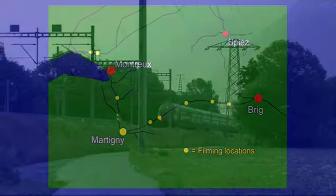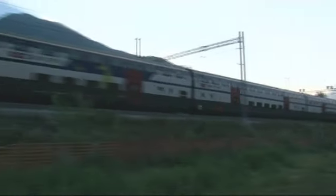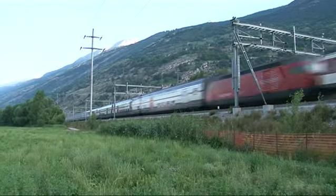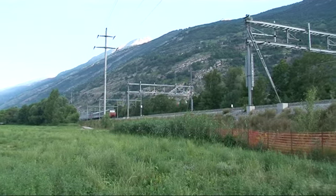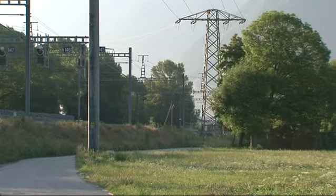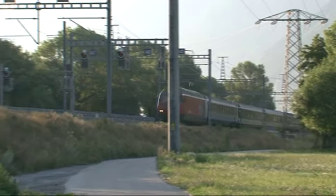460-104 is in charge of the 0649 from Brig to Romanshorn. Shortly afterwards, 460-077 follows, with train EN 316 to Geneva Airport. Note the sleeper stock on the rear of the train.